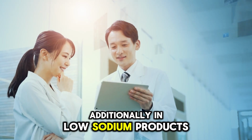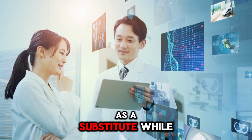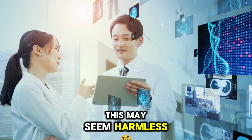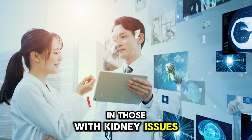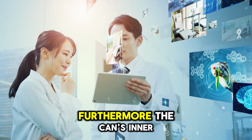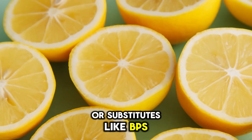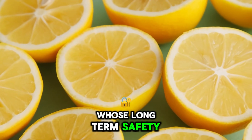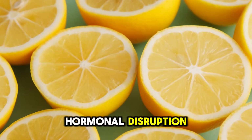Additionally, in low-sodium products, manufacturers often use potassium chloride as a substitute. While this may seem harmless, excess potassium can cause irregular heart rhythms in those with kidney issues or on diuretics. Furthermore, the can's inner lining often contains BPA or substitutes like BPS and BPF whose long-term safety remains unconfirmed, with studies suggesting potential hormonal disruption.